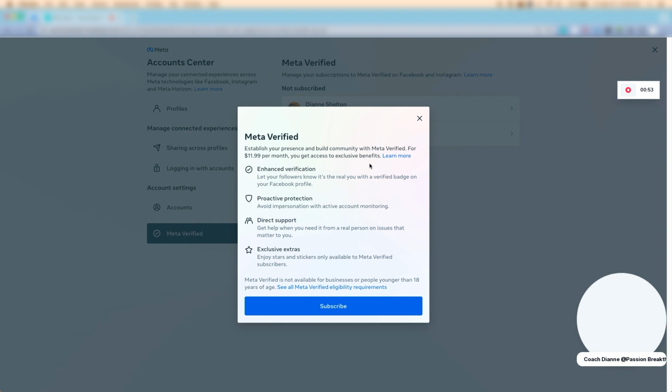So they no longer just require all of the fancy people of the world, like all of the celebrities and those kinds of people, for verification. Now they're using the Meta Verified blue badge so that you can prove that you're a real person, because with the rise of AI and all of the scams and stuff like that, they are trying to make this more of a protection. At least that's what they say, right?